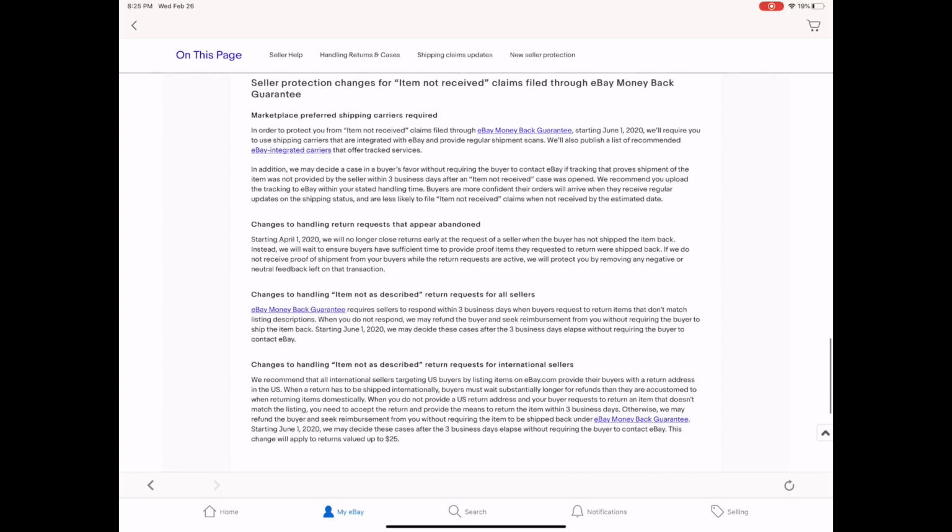In addition, we may decide a case in a buyer's favor without requiring the buyer to contact eBay if tracking proves shipment of the item was not provided by the seller within 3 business days after an item not received case was opened. So in other words, if they don't get an item, they open an item not received, and you haven't updated tracking within 3 days, then they'll automatically be refunded. We recommend you upload tracking to eBay within your stated handling time. None of this should affect any of you.